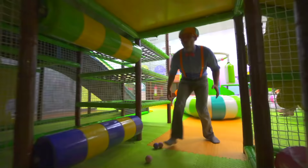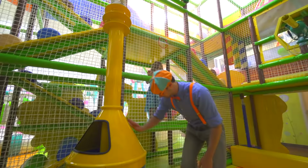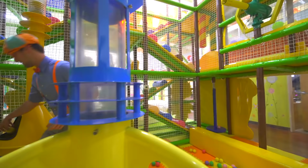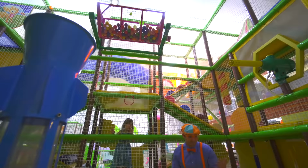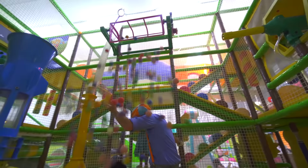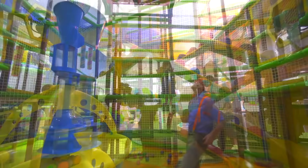Wow. Look at this place. Whoa. Woo. Push the button, and then you put balls in here. And then they go to the top. Woo. You see how it's full? Okay. And then you can stand underneath it. You want to stand underneath it? Okay. Get ready. Here we go. 3, 2, 1. Whoa. Good job.